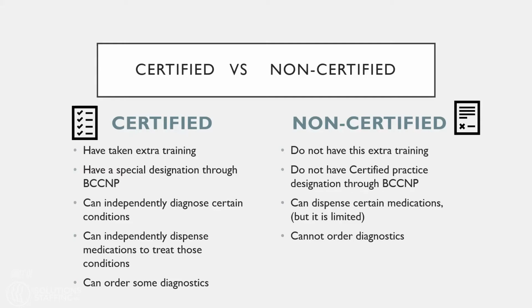Non-certified practice is what we would call a regular nurse or just registered nurse. They don't have the additional training, so they don't have the additional scope of practice because they're not certified. Of course, in BC, as we all know, nurses need to work within their scope and not above it. There are certain medications that nurses are able to dispense while working in remote practice, things like over-the-counter medications and such without a doctor's order, but it is more limited. And of course, non-certified nurses are not able to order lab work.